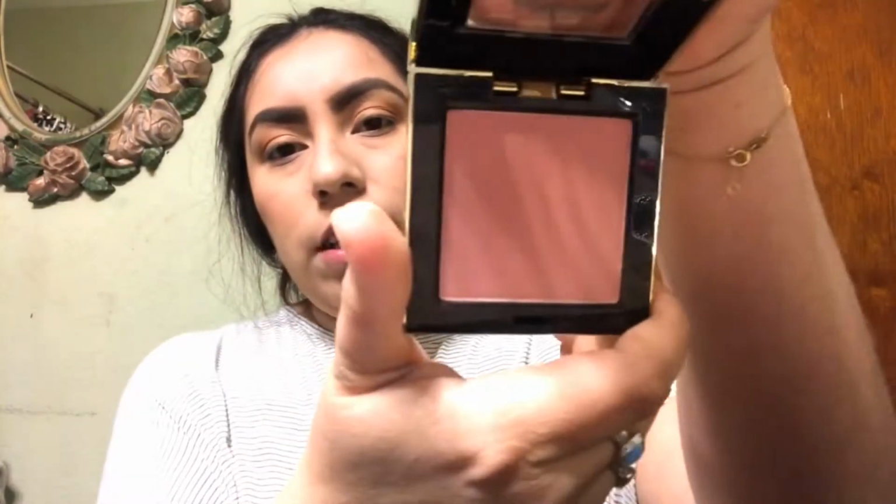What I used today as my blush is the Pretty Vulgar Make Them Blush Hush Blush, and that is what it looks like. We got this in a previous BoxyCharm, and I'm currently wearing that on my face today. This is what that looks like. Anyways, I'm so glad that I now have the blush and the highlighter. So I'm going to be trying on the highlighter. Let's get to it.